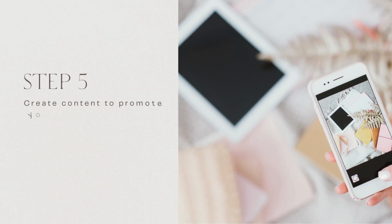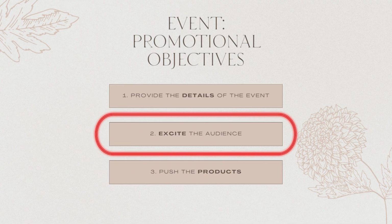Okay, let's move on to step number 5, which is all about creating the content itself. And this step is really a continuation of step number 2, where we talked about creating graphics using a website like Canva. So let's say that you've already used Canva to create your text graphics where you're providing the details of the event. Well, let's think about what other type of content we can use to meet that second objective I mentioned, which is getting people excited about the event.